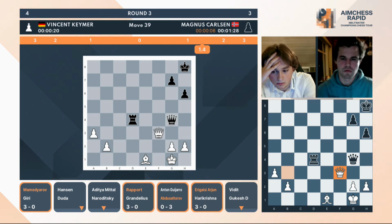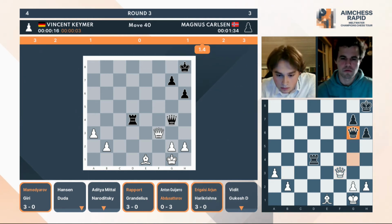This is a great move. Bar is going up for Magnus again. Yeah, bar's going up for black. But, you know, there are a lot of these endgames where the bar says plus 1.1 or 1.2, but it's actually a theoretical draw. Yeah.